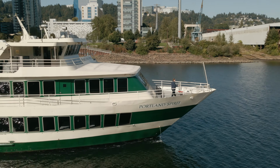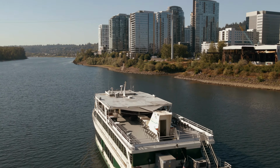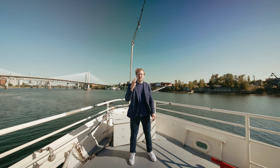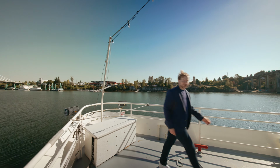I'm here on the Portland Spirit, an incredible sailing vessel out on the Willamette River that's amazing for weddings and events. I'm super excited to walk along this ship today. There are actually 3 different vessels that we're going to take a look at where you and your sweetheart can exchange your vows and have a party. Let's take a look at it together.